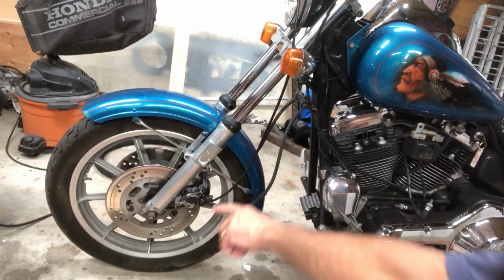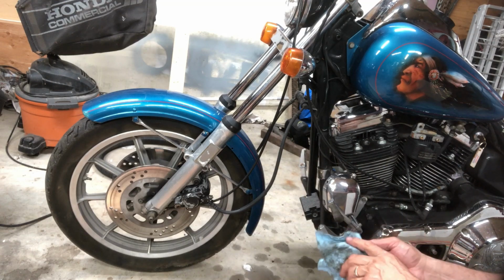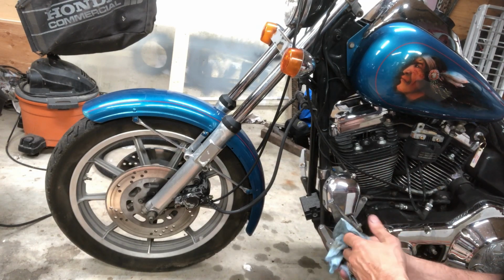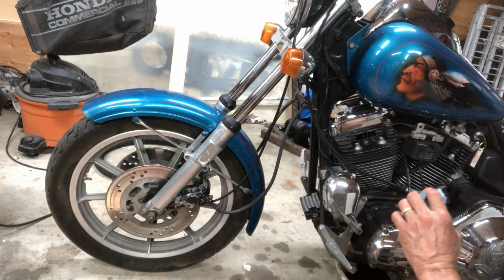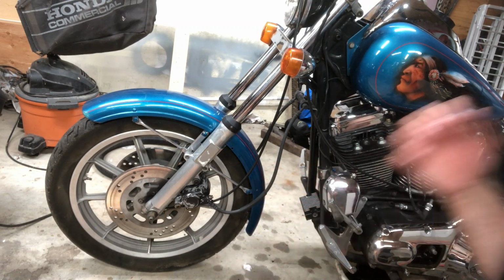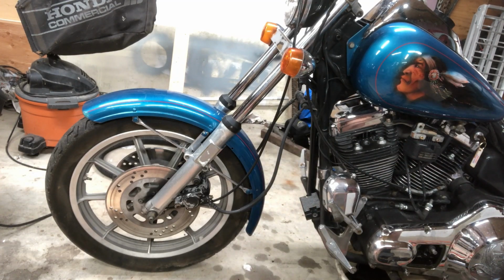Somebody's put the speedo drive on the left-hand side of the bike here instead of the right-hand side, and what that does is it reverses the kilometers on the speedometer. Right now it's saying like 400 kilometers on it. But the guy asked the original owner, and he figured there was 25,000, around 30,000 kilometers on the bike. But when he took the wheel off, he put it on backwards, and so it's been going in reverse.